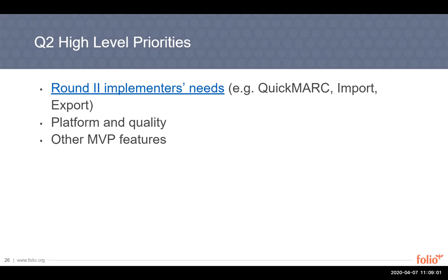But we have, as you saw earlier, made some team changes to redirect folks so that they're focused on things like quality, performance, and also on the round two implementers' needs.